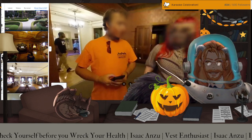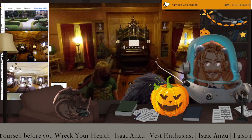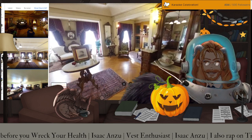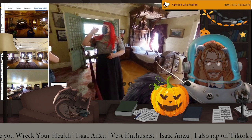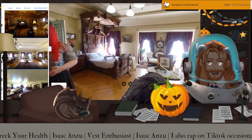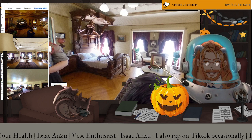Who are these people? Okay, we got a good shot of the organ, but this did not need to be a 360 view. It's just somebody taking a picture of their family. Now this is a cool room. Oh, she looks like the tour guide, actually. She's standing on the other side of the rope, which definitely means she's probably the tour guide. Let's just admire the bed. This bed.